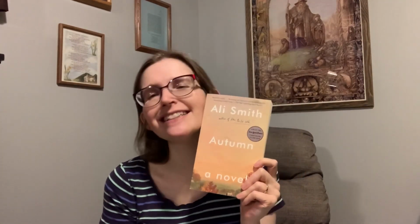So let's just start with now. One of the things that connects all four of these books together, and they're not really, I mean, they're interconnected. There are characters that overlap between the books, but I actually didn't even realize or remember that until I read some of the information about the seasonal quartet.